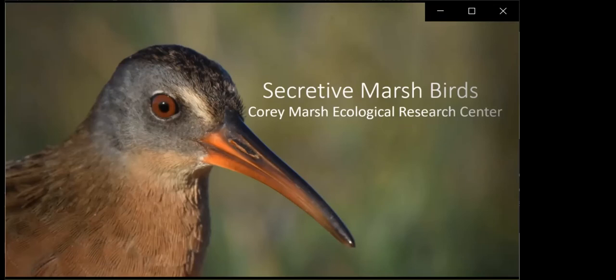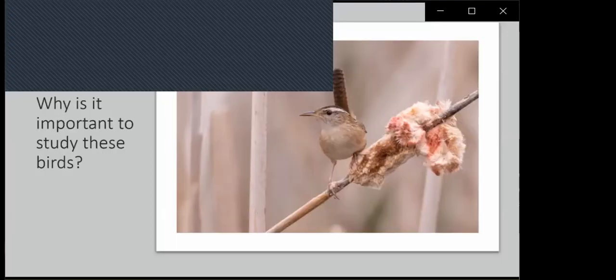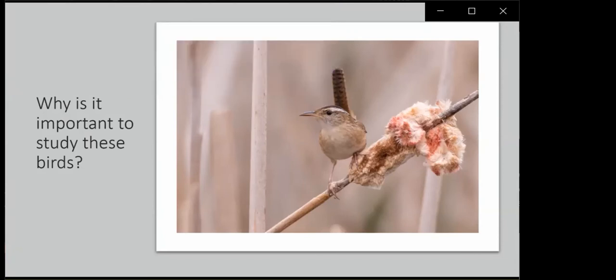Evan and I had the opportunity to initiate a long-term data set monitoring secretive marsh bird populations. We were specifically interested in marsh wrens, Virginia rail, and sora. Each of these species are reliant on wetlands for nesting and raising their young. Wetlands are increasingly threatened by climate change, invasive species, and intensification of agriculture and urbanization.